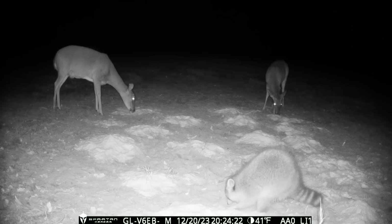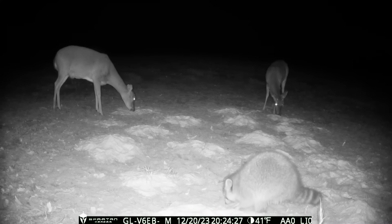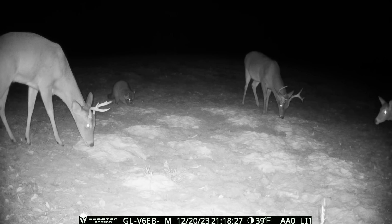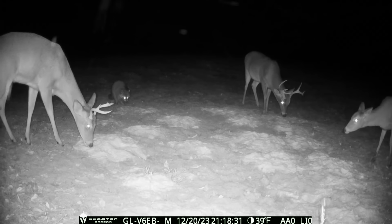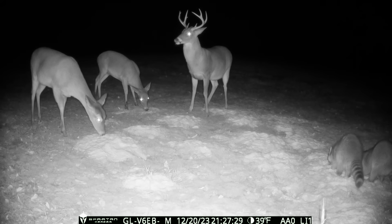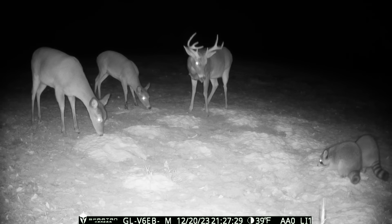And the raccoons always find the food source. And we already know from earlier they like the strawberries. We got some chubby little guys. But so far, they're eating both piles down at about the same rate. So I'm not sure if we got a clear winner here. That's a cool shot of the raccoons and Mr. Buck Deer.